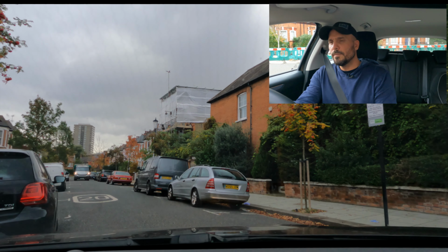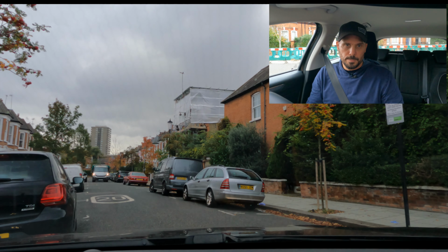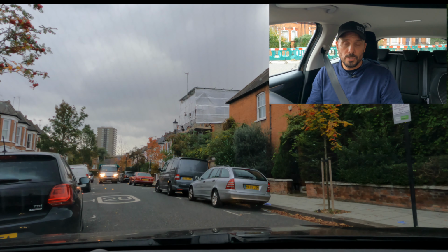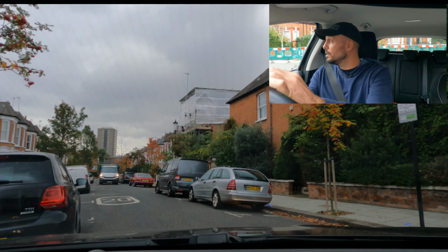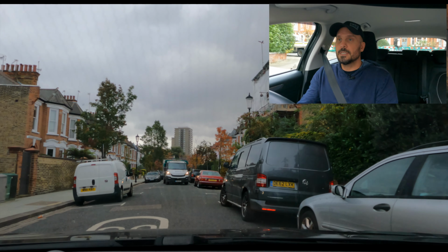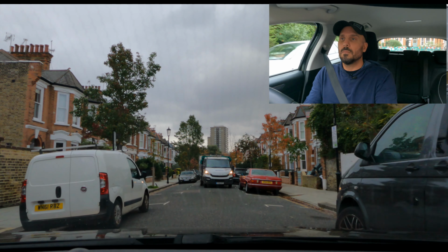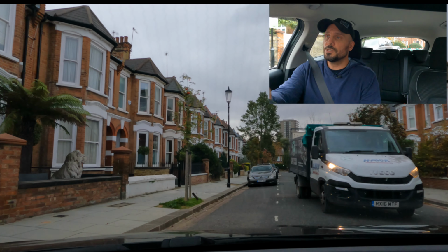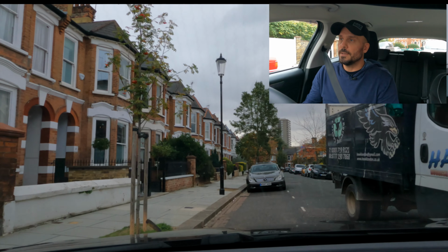Now if you look at what I've just done there, I've used this parked vehicle on the left as a shield. I'm in a position where I can go round if need be, but at the same time I am shielded behind that black vehicle so that if somebody was coming, I wouldn't have been in their way.